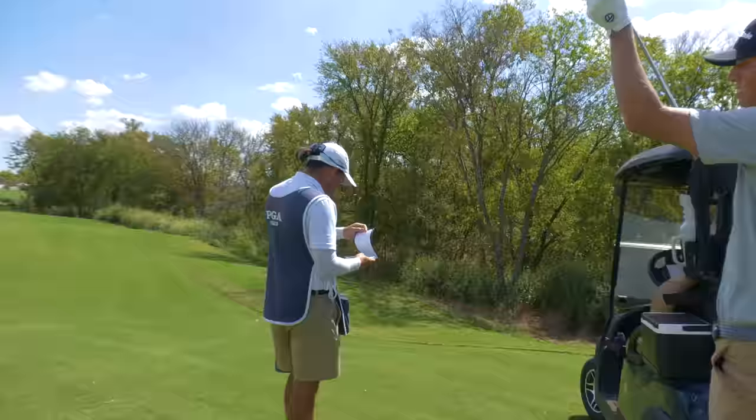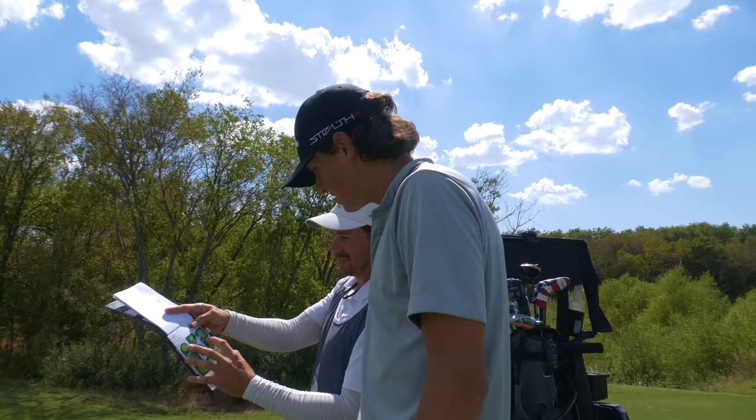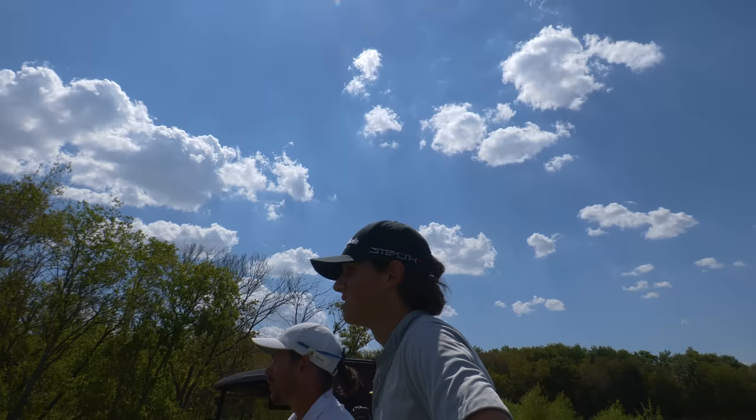160 to the pin. Pin is 11 on, 10 from the right here. We've got a little 11. False front here. Okay. And then back right of it, there's another kind of valley that'll take it off. So we got to carry this 160? Yep, carry it 160. Touch left of the pin should be perfect for us.